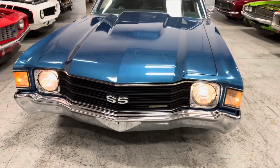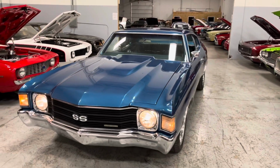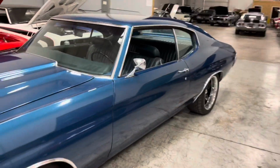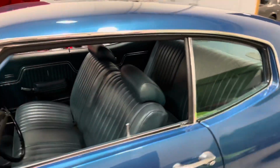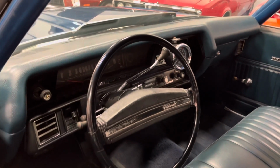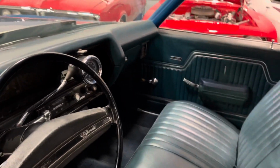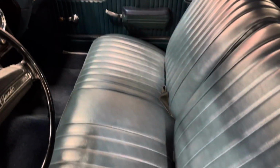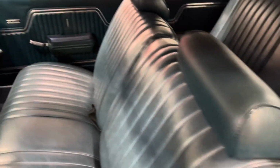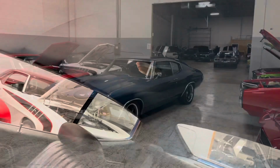And I want to go over the punch list with you guys because I do nitpick my own vehicles. So what I'll do first is I'll show you guys the interior. Let's do that. Nice dash pad, nice door panels, nice front bucket seat. It is a split bench, and I'll demonstrate that to you.